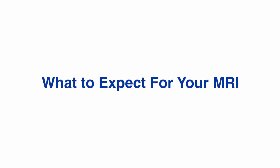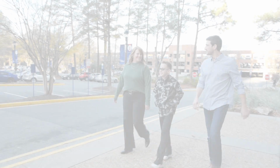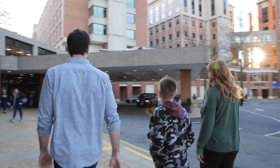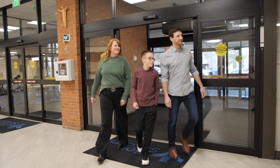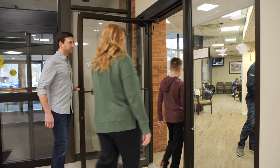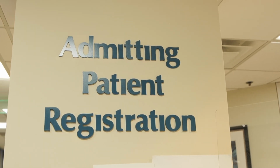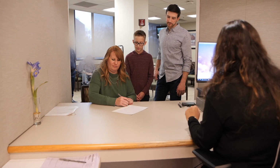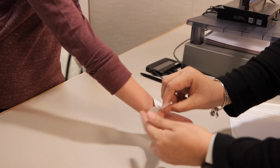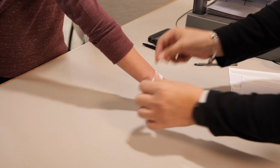Today, you're here for an MRI. That stands for magnetic resonance imaging, which is a lot of big words for pictures taken by magnets. The first thing that happens when you get to the hospital is you'll stop to check in at registration and your parent or guardian will fill out the paperwork. You will get a special bracelet to help the nurses and doctors know who you are.